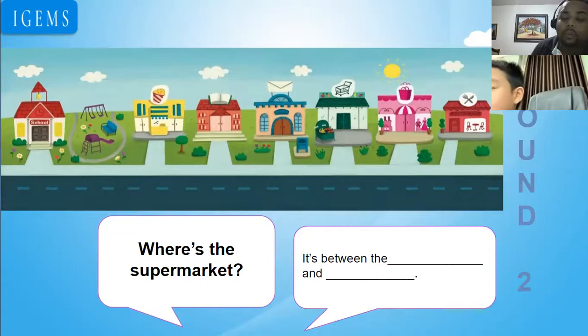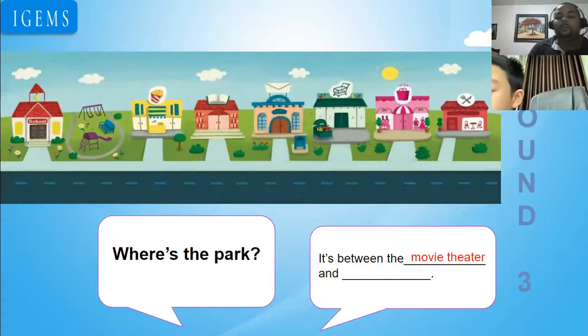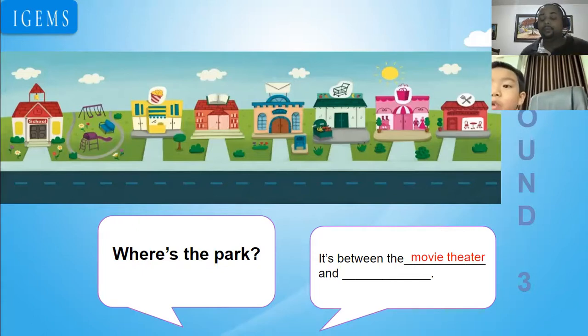And what kind of a store? What kind of the supermarket? Okay, and there's another type of a store. Department store. That's right. Okay. Let's continue. Where is the park? The park is between the school and the movie theater. Okay. The park is in between the movie theater and the school.